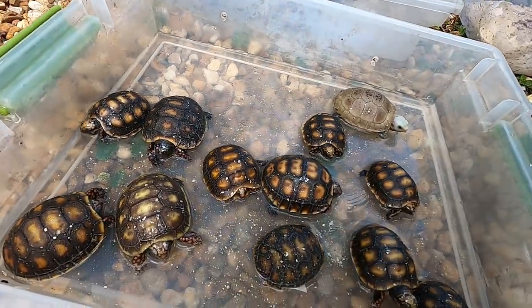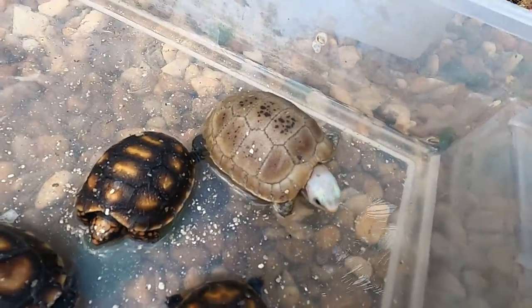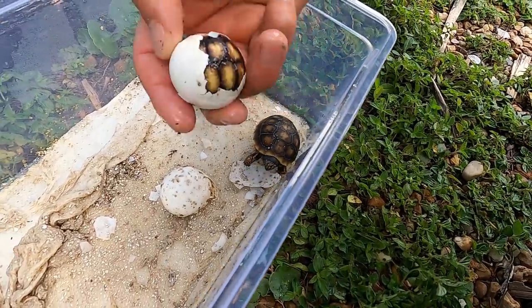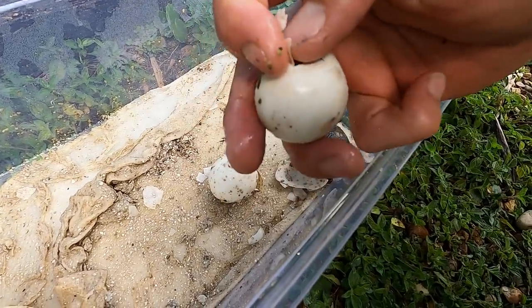These little dudes got to suck up that water. Little elongated, how cool is that? And of course, little babies, man, so nuts. I love it. It's so much fun here at the camp to watch these little guys hatch out. Let's help them out. You just want to peel this off.